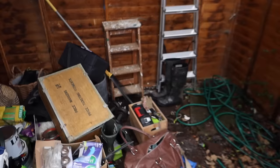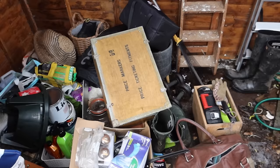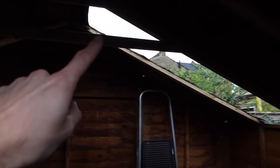I've kind of uncovered everything. This is the chaos, but it's fine. So I'm going to get the roof bit covered just temporarily. And then I think I'm actually going to build these inside because they're going to get a bit mucky if I try and do it out here. And yeah, it's covered in mud. So let's get cracking on with this.